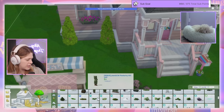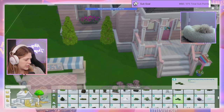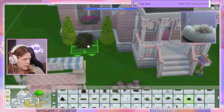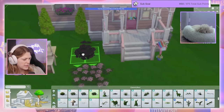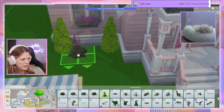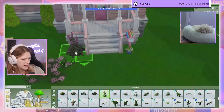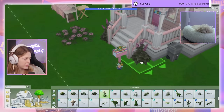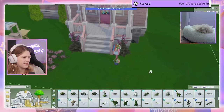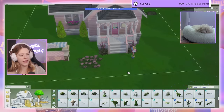Trying to find some good, like, they're all kind of dark. Oh, this one's pretty. Why do they all look so dark? Is it the season? Wait, these ones are cute. Maybe this? Yeah, right here. We'll put this up a little bit and we'll add another one here. I think it's the season. Hopefully. That's cute. I like that.